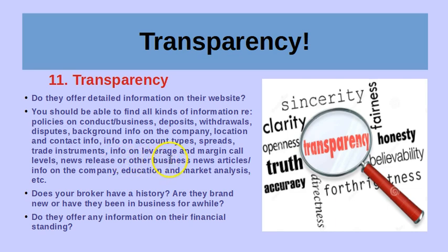You want to find out information on their leverage and margin call levels. Also, a lot of good brokers, the established ones, they have education and market analysis information on their website. That's free, and it's always handy to see what they think about what's happening in the markets.